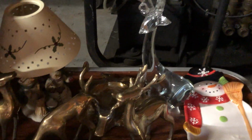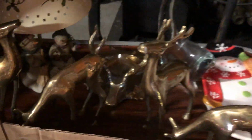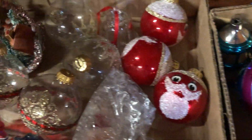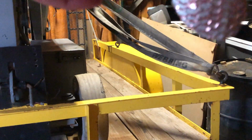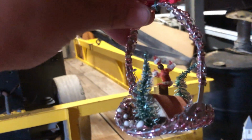I got that random glass guy there. I think that candle holder is a Yankee, some brass reindeer, and then this box. I mean, are these not the cutest little Santas you've ever seen in your life? There's 3 of those, and I'm loving, sorry, you can't see very well. I'm loving this little guy. It's made out of, there you can see, metal mesh and cardboard, and it's a little bottle brush tree there. I'm thinking that alone's probably a $25 ornament, something like that.